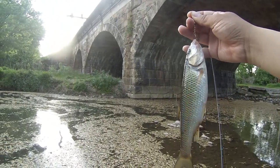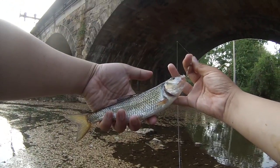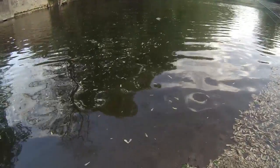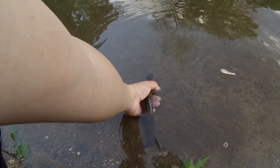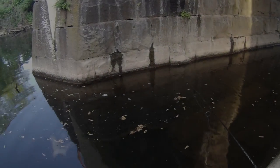Let me take a quick photo, quick release. There we go. Final view of our fallfish from the East Branch Brandywine Creek. All right. Let's put this guy back here. All right. It's ready to go. Fallfish. Just jumped. It's fishing over there.